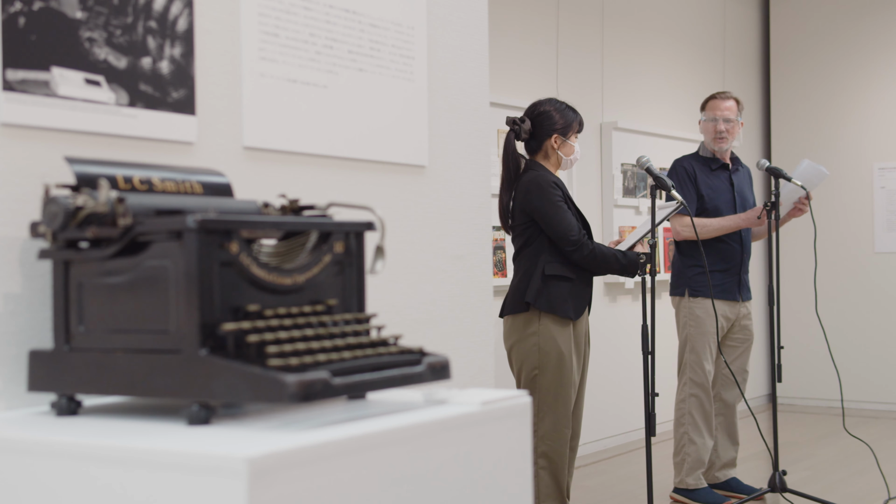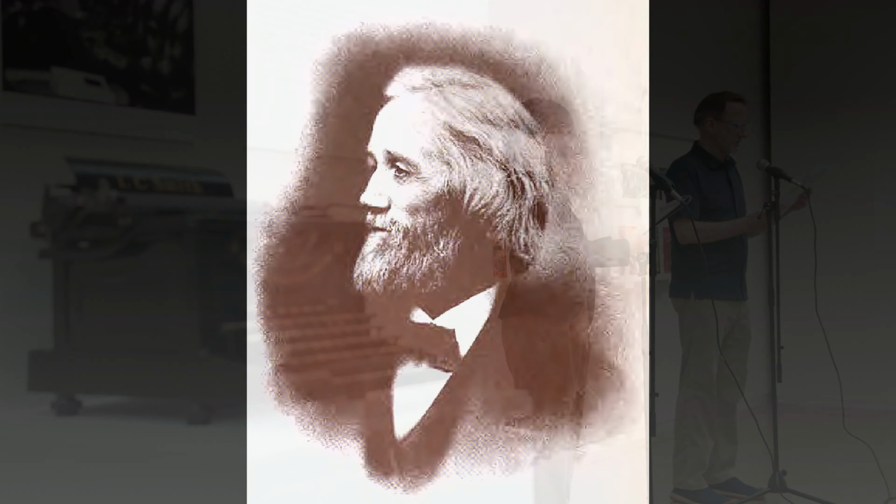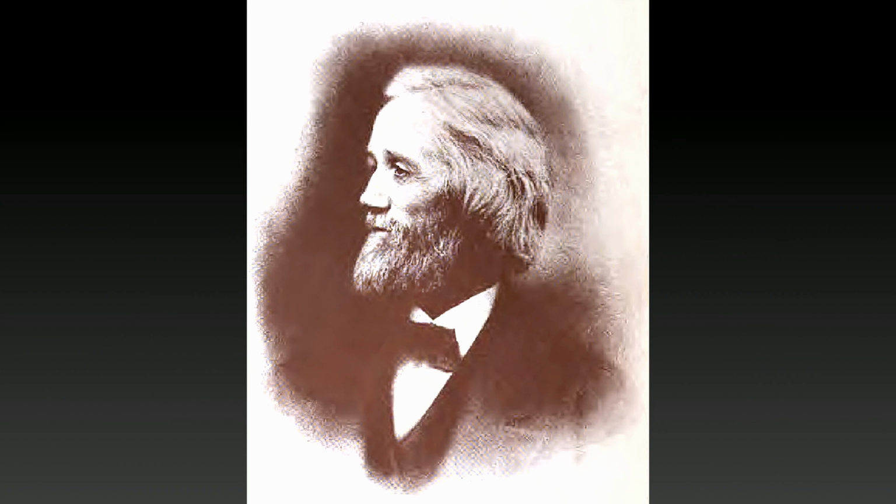Christopher Latham Scholes developed the first manufactured American typewriter in the 1870s. At that time, women were farm workers, teachers, nurses, maids, and housewives. Latham believed his invention would change their status. He said, I feel that I have done something for the women who have always had to work so hard. It will enable them more easily to earn a living.